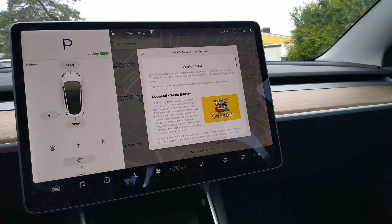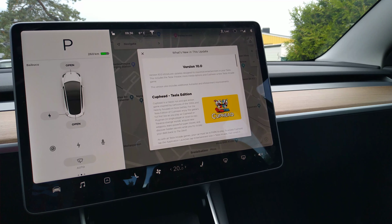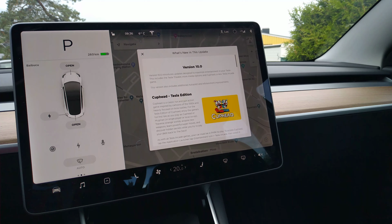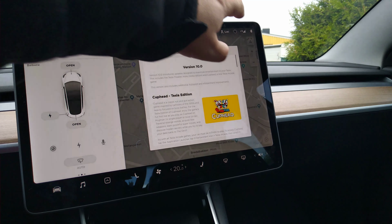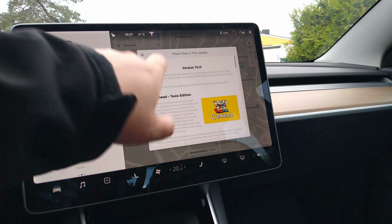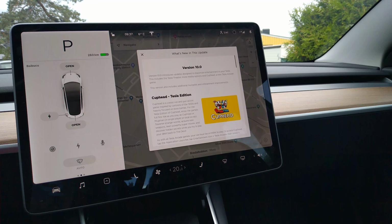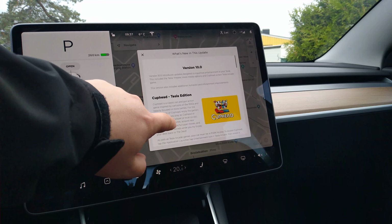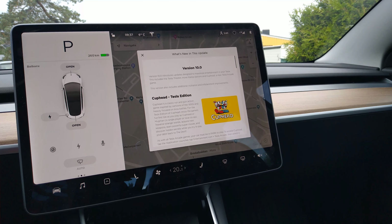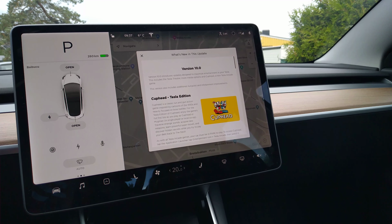Hello again, guys. Let's see what this update will bring. As you know, this car is the standard Range Plus edition, so it doesn't have the premium interior. Let's see. If I go to the Wi-Fi, maybe I have the possibility to connect it to my phone. This I know I have, but let's see. So this is version 10.